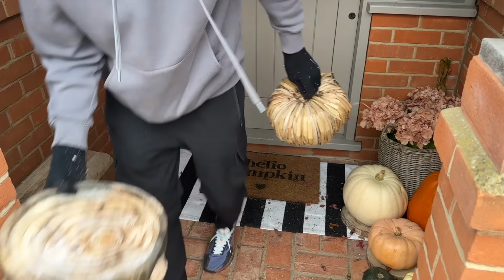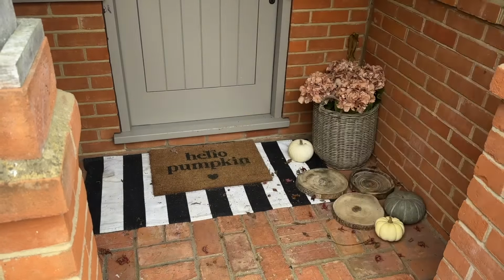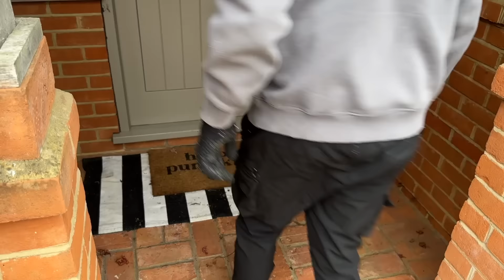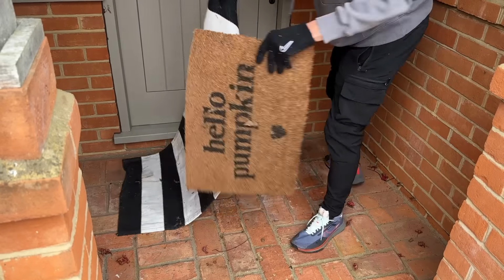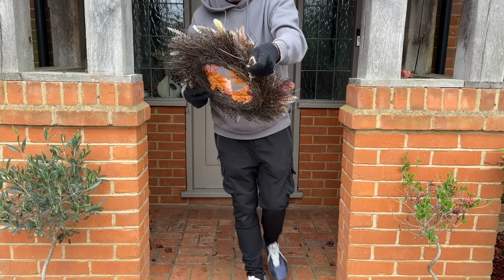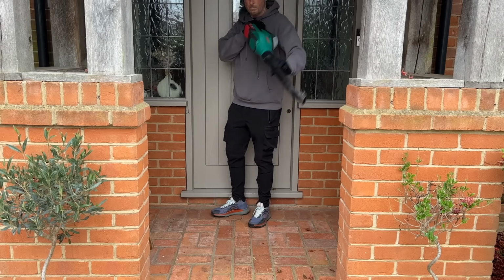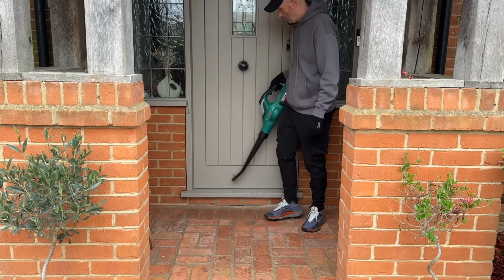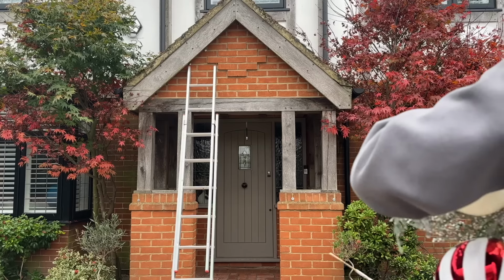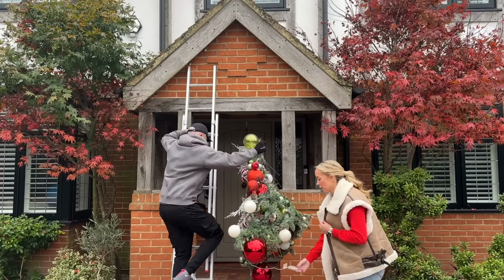Now Matt is taking everything off of the porch. I'm trying to sort out the baubles on the Christmas decorations. And then he's also going to use his leaf blower, which he absolutely loves. If you need a gift idea for a man, he freaking loves his leaf blower so much. And we also used to have a vacuumy version of this, but I think he much prefers his little leaf blower here. So that's looking nice and clean. And now we're going to put the decorations up.